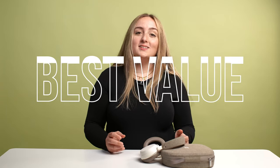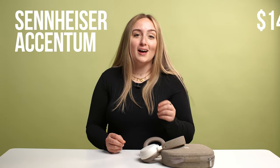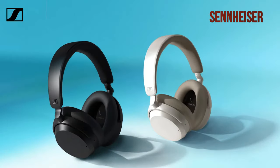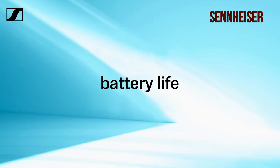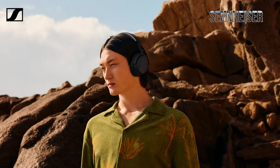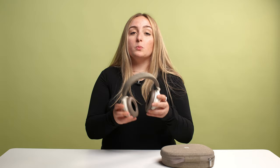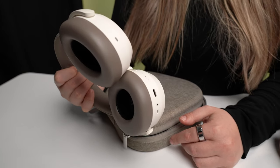On the other hand, the Sennheiser Accentum is our favorite value choice. They can be purchased for under $200. The 50-hour battery life is a real crowd pleaser and makes these mid-range ANC headphones the ones to beat when it comes to longer listening with ANC enabled. We also like how, despite being more affordable, they still look quite like the more premium Sennheiser Momentum 4 wireless.